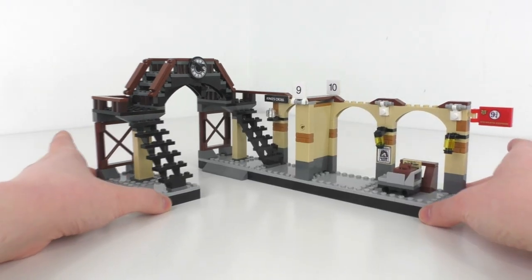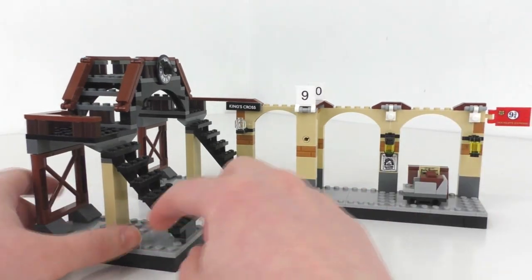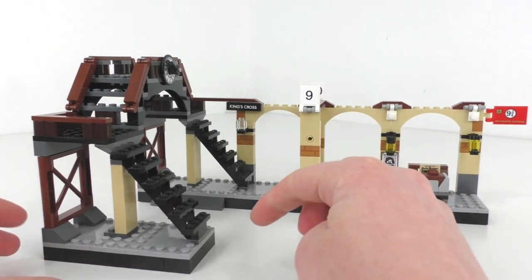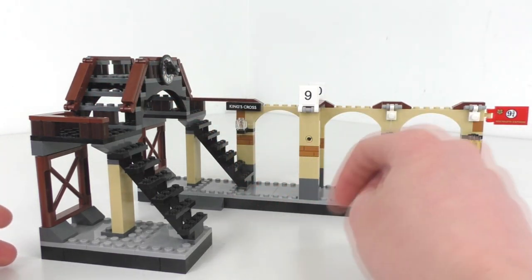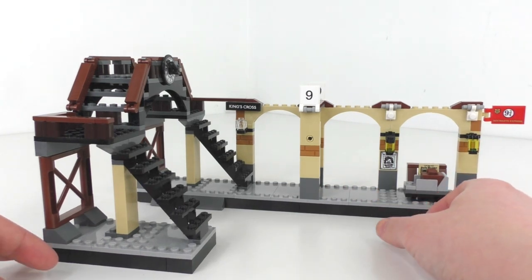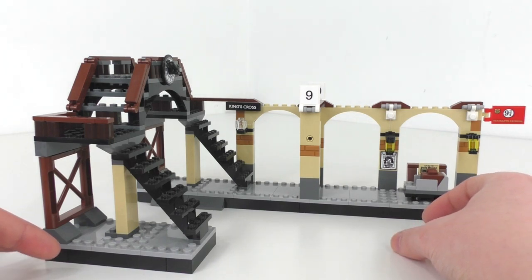So taking a look at the train station itself, there is quite a lot to look at. We get a lot of stickers also within both this and the train itself. You can see that we get stairways that lead up over here and then up and around and down from King's Cross, and then you can enter the barrier to Hogwarts platform 9 3/4. This particular build is also referencing mostly Harry Potter and the Prisoner of Azkaban.